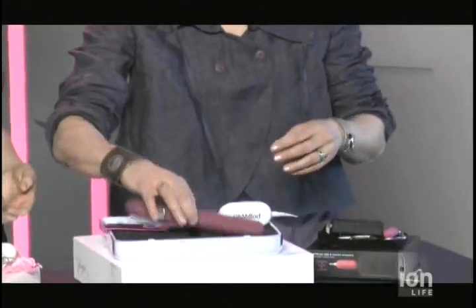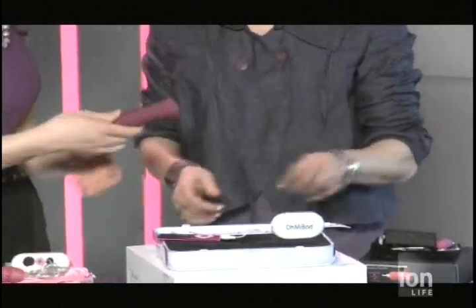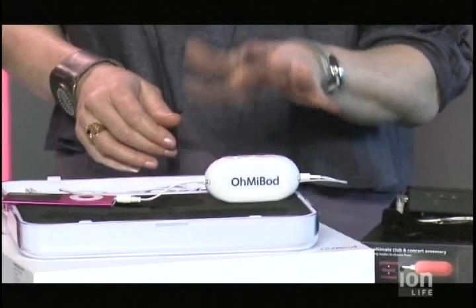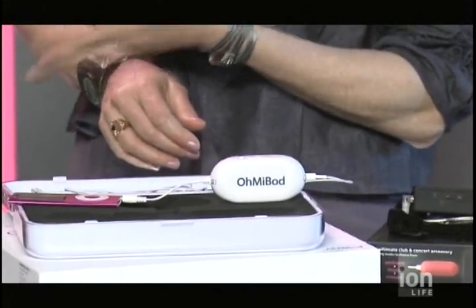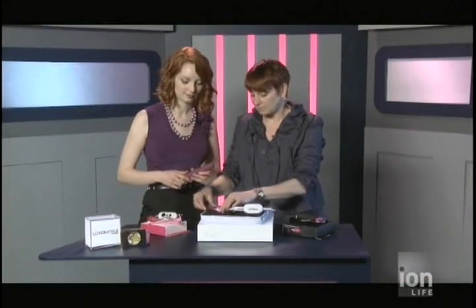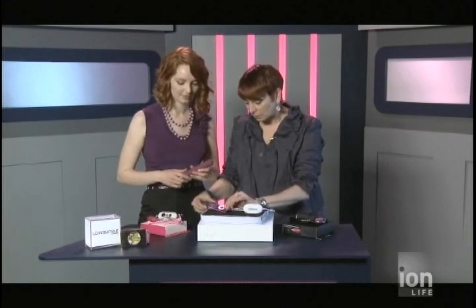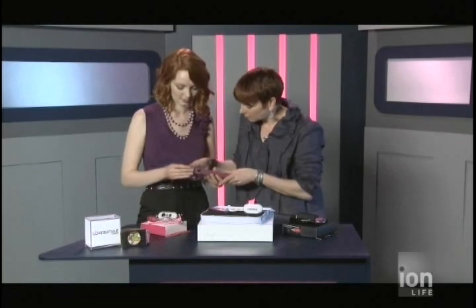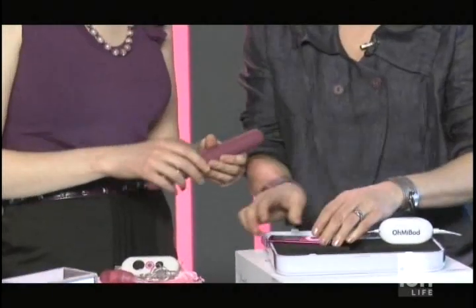Well, what we have here is actually a music-driven massager, and it has a 2.4 gigahertz RF transmitter that's transmitting wirelessly to the massager. And basically it's taking the audio signal from the iPod and vibrating to the music. So I can just show you how it's working here. If we just put that in music mode, let me help you out here with that. Just put it on the little music note.